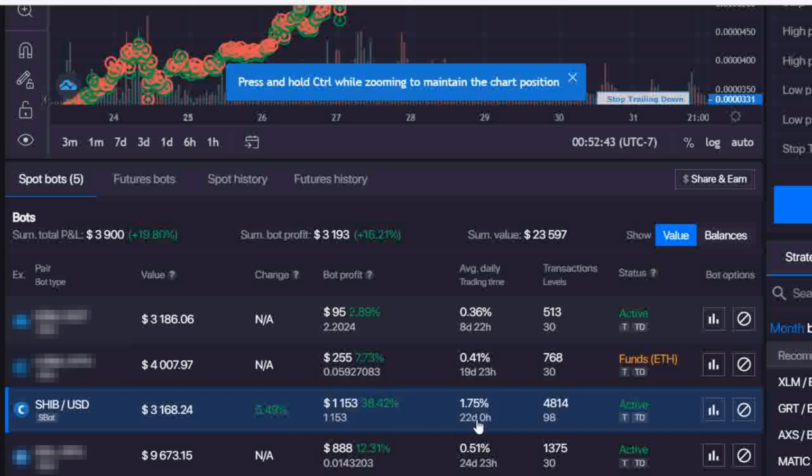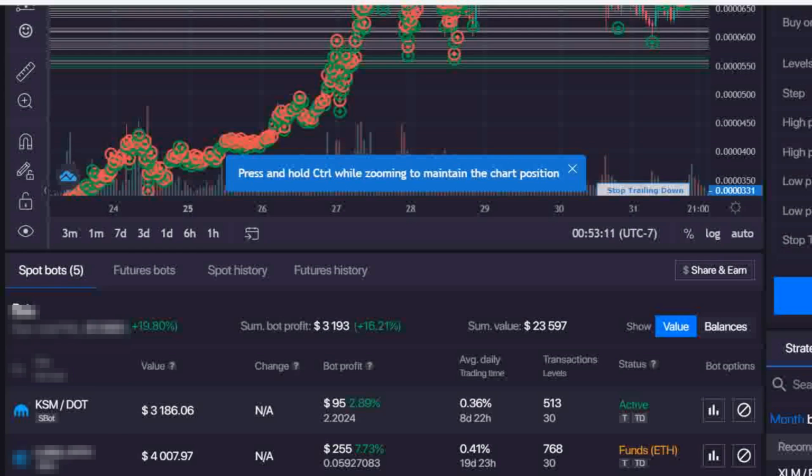As you can see, it's been running for exactly 22 days, and it's given an average daily trading return of 1.75%. It's done 4,814 transactions for a bot profit of $1,153, which is a 38.42% return on my investment. Let's pull up the charts.